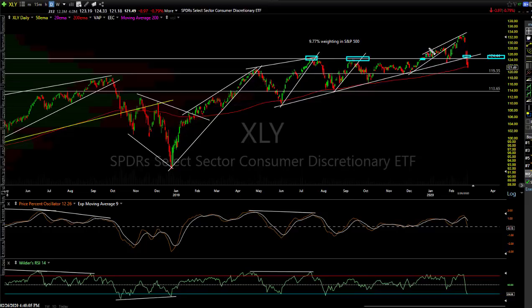We had a breakout right there. We successfully back tested the breakout, but now we failed it. So all in all, that's bearish, the fact we failed the breakout. But we see where we're at with this red line here. That's the 200-day exponential moving average. On some securities, not all, but a lot of stocks or indexes or sectors, it does a good job of acting as support and resistance.